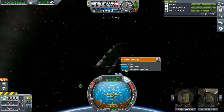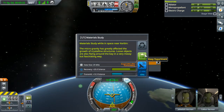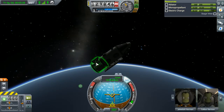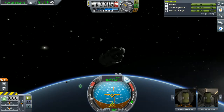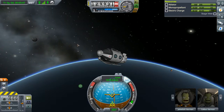I want to observe the materials bay. And I want to keep that experiment. This is more valuable than letting it drop. We don't have a scientist with us, so I can't reset the pod. It requires a scientist to reset it. So it'd be easier if I wasn't carrying tourists with me.